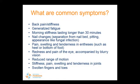So because early diagnosis and treatment is so important to preventing any damage being done to your joints, it's important to know what the symptoms and the characteristics are so that you can seek the right care before any damage has been done. Here is a list of some common symptoms for psoriatic arthritis. I would like to emphasize a couple of them, such as the morning stiffness, nail changes, such as separation of the nail from the nail bed, pitting, which appears like small holes on the nails, and also nail discoloration that might present like a fungal infection, and of course the stiffness, pain, and swelling of the joints or tendons.